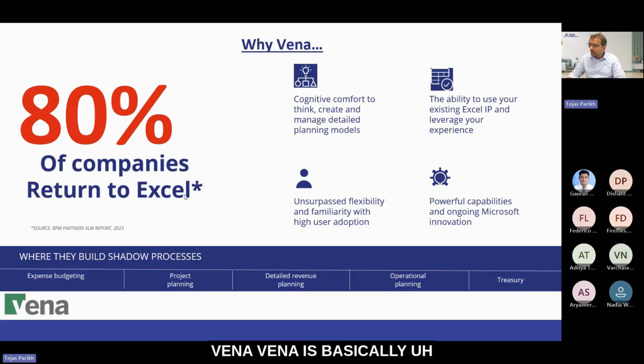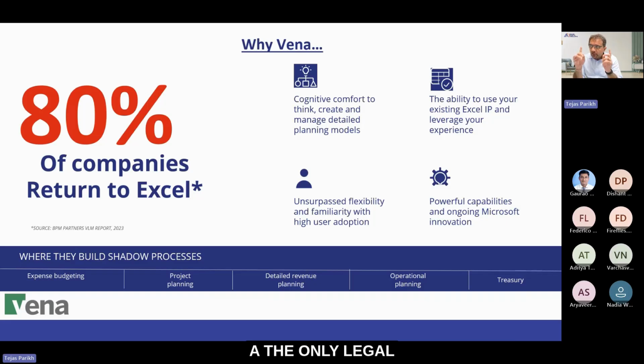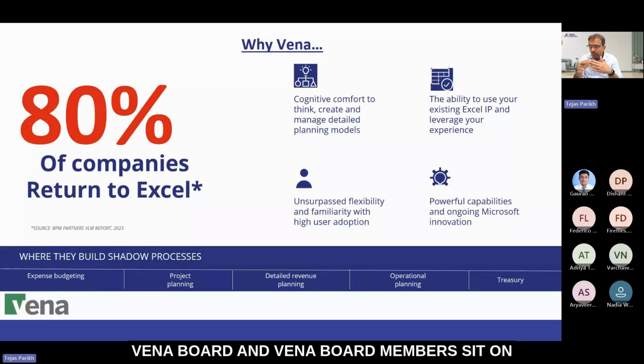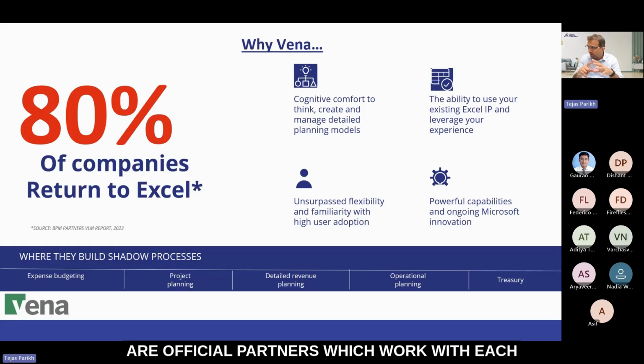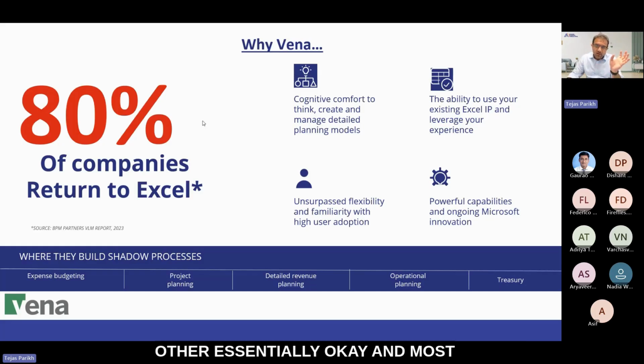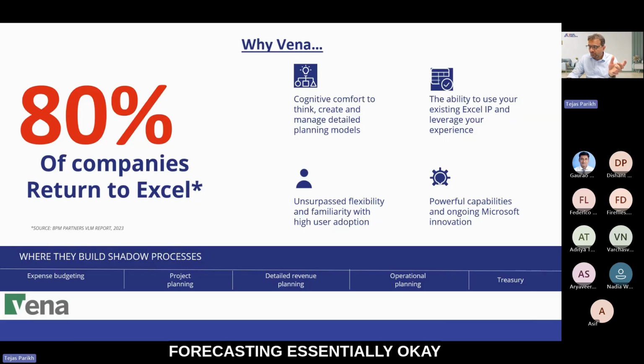Why Vena? Vena is basically an Excel front-end company. It is essentially the only legal partner with Microsoft. Microsoft board sits on Vena board, and Vena board members sit on Microsoft board as well. So Vena and Microsoft are official partners which work with each other essentially. Okay. And most businesses where we even implement Anaplan or Pigment and things like that, most businesses do tend to come back to Excel, and they want Excel in some form for their forecasting essentially.